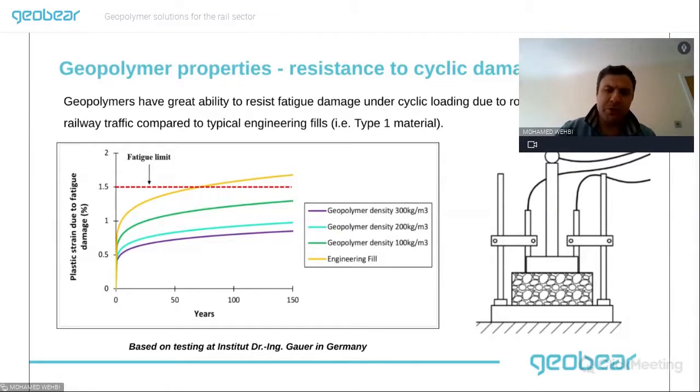The type of loading you get from the railway is considered to be of a cyclic nature. So if you take a sample of a geopolymer and apply a similar loading to what you get in a railway environment, the geopolymers can last quite a substantial amount of time. In fact, they can last up to 120, 140 years under such loading. If you compare that to engineering fills, like type 1 engineering fill, the best type 1 you can find should last you around 70 years. So a geopolymer will definitely outlast that due to its ability to resist that type of damage.